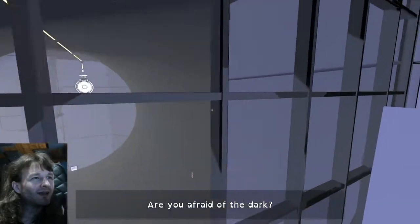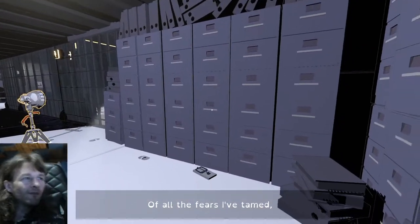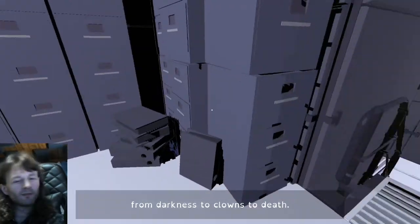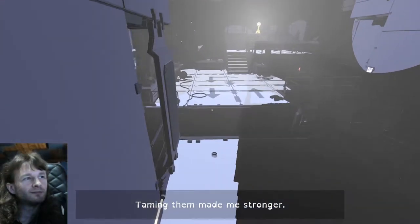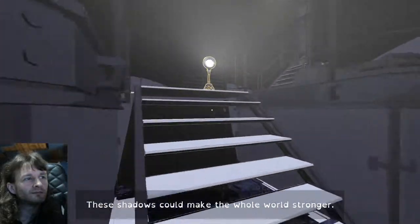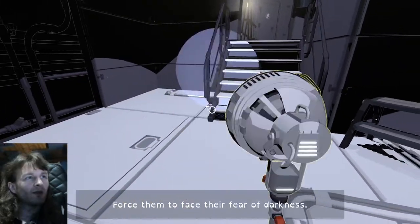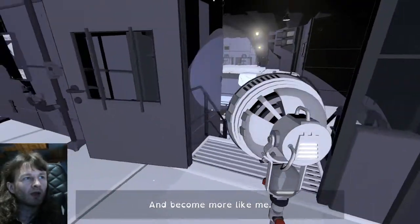Are you afraid of the dark? I'm not. Of all the fears I've tamed, from darkness to clowns to death, taming them made me stronger. These shadows could make the whole world stronger, and become more like me.